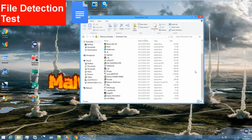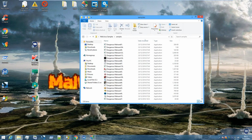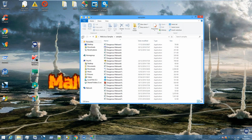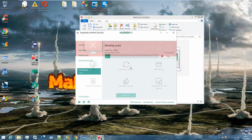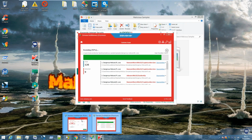Now we're going to move on to the detection test. I have a folder full of 126 items, all from the last 4 days. Most of these are from today and yesterday, but there are a few older samples, a maximum of about 4 days old. There shouldn't be any false positives in here. There may be a few PUPs, which may or may not get detected, and there may be 1 or 2 false positives, but there probably isn't. I can't confirm that just yet. We'll see at the end though.